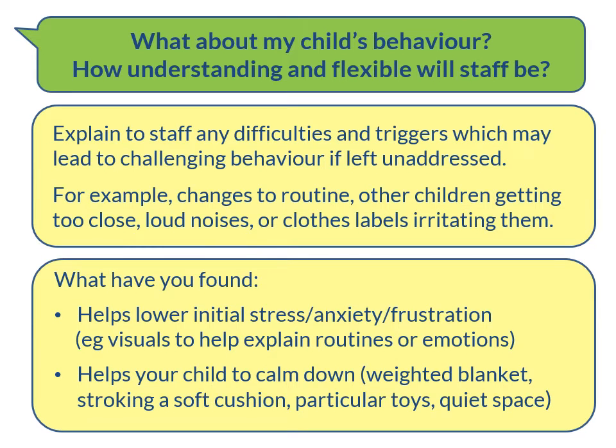Share what you have found helps lower your child's initial stress or anxiety or frustration. For example, maybe you found visuals helpful to explain routines or help them identify and understand their emotions. And share what you have found helps your child to calm down. Perhaps that might be a weighted blanket or stroking a soft cushion, or maybe introducing particular toys or having access to a quiet space is helpful for your child.